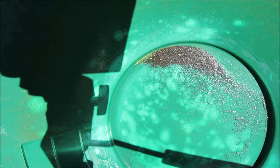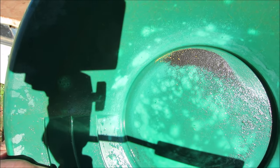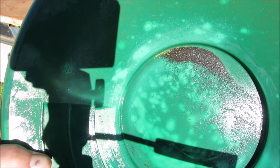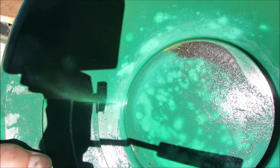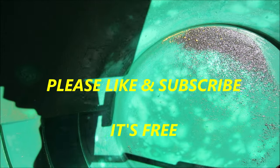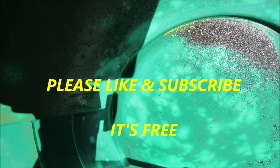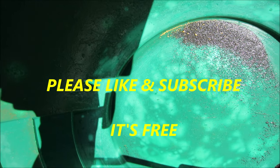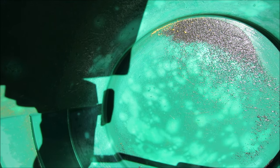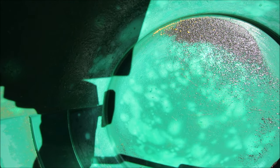I'll be back. Okay, guys, there's all the gold. Some of it's all mixed in with that black sand in there, but I hope you can see that. I can't really get it in too close. I'll have to take some photos, and I'll run the microscope over it and just show you all the gold, and you'll be able to see if it's jagged or smooth.